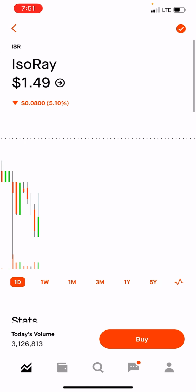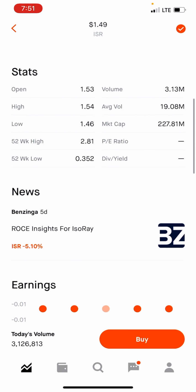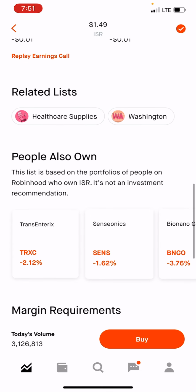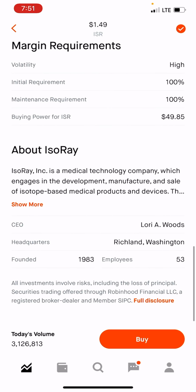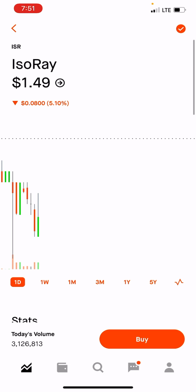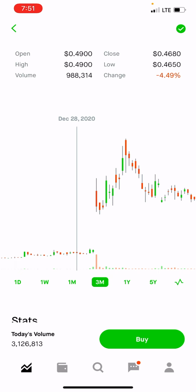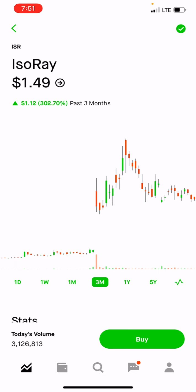Last one is Isoray. Isoray is about a $9 to $10 play. It's been kind of down lately, but it does have potential to go up and build from its point. Now, it's at a cheap price right now. I did get it back somewhere really low here. But the thing is that if you see that it's a penny stock, it has potential to crash. So just have that in mind. It has potential to actually be kicked out of the market because they're so risky.